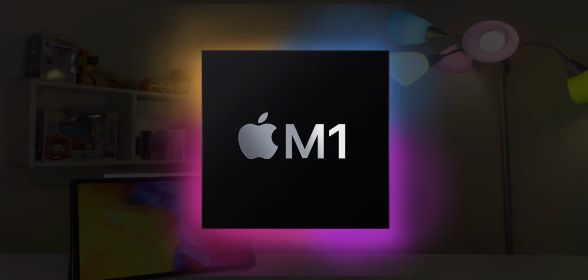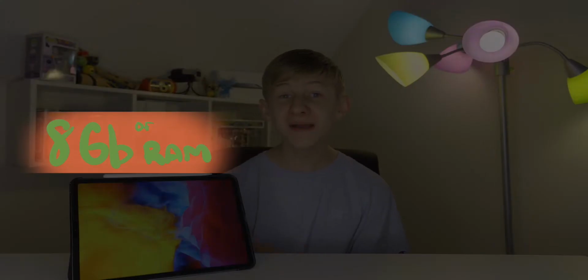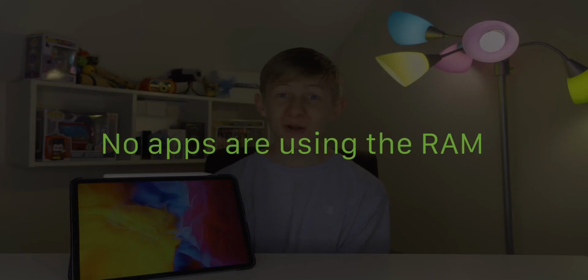So for a brief M1 explanation, if you don't really know what it is: the M1 iPad Pro comes with 8 cores of CPU and 8 cores of GPU. You are able to get 8 gigabytes of RAM on all of the iPad Pro models with 128, 256, and 512 gigabytes. But with the 1 terabyte and the 2 terabyte models, you are able to get 16 gigabytes of RAM. The only bad thing though is that no applications at the moment are using any of that RAM. M1 increases the power on your device and it enables you to do everything super snappy.